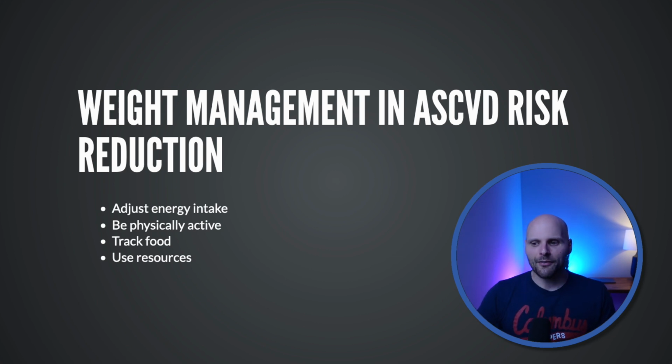And on top of that, we have to try to hit our physical activity guidelines, right? So we adjust the energy intake, then we have to be physically active. So at least 150 minutes a week of aerobic activity. Also on top of that, we want resistance training as well.